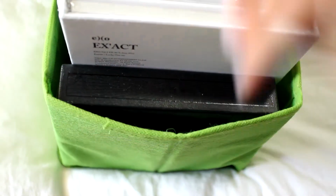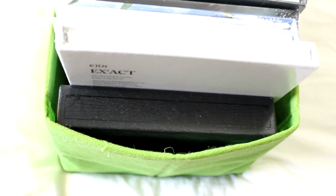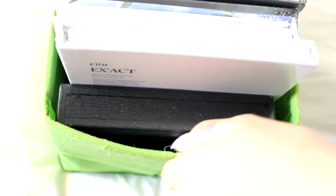So now we're gonna go to the largest part of the haul, which are K-pop albums. I have these little Dollar Tree containers filled with K-pop albums. I have 2 of these, and then there are some laying at the side because they don't fit in here. So I'll go through these fairly quickly. I will put on the screen where I got them at.